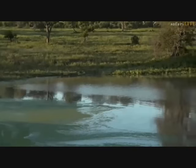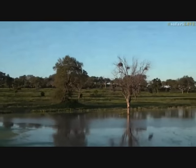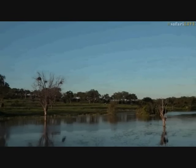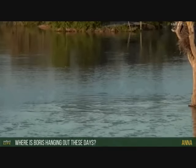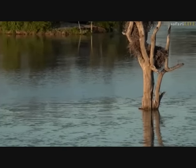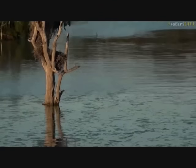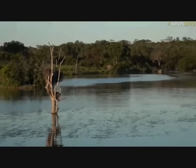No dab chick today, or red knob coot. Anna's wondering, where's Boris hanging out these days? Anna, I don't know. I actually think Boris might be back in the Chitwa waterhole, especially with it being so big, not so much competition with Vlad the Impaler. And apparently there's a third crocodile, which we haven't seen yet. And I did say if we saw a third crocodile, whether it's a male or a female, it's going to become Bullet Tooth Tony.